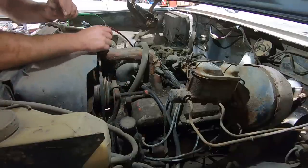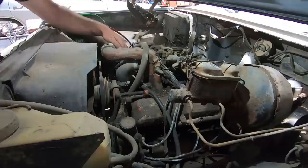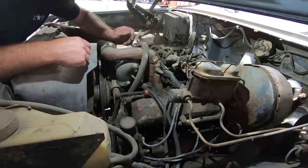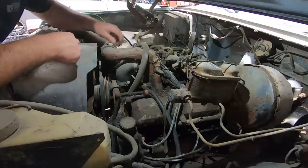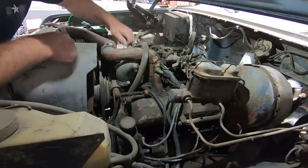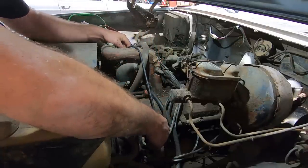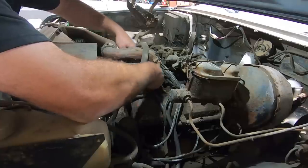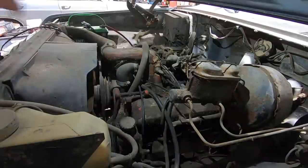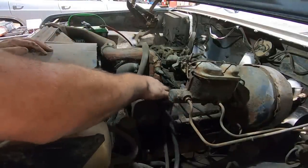So I'm going to use what I got going on over here. Here's number eight, so this should be one. Cap goes clockwise, even though it's at the front of the engine. Yep, she's going clockwise. So, number one. Let's see if the shortest one in my set's gonna reach. Oh, she's gonna be close. I have to get creative with the routing. All right, all the plug wires are on.